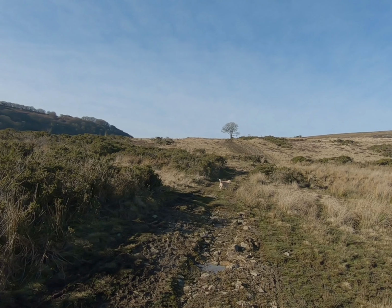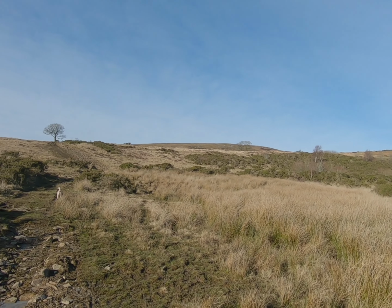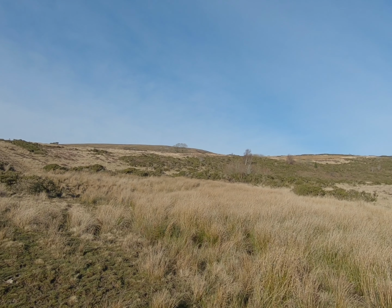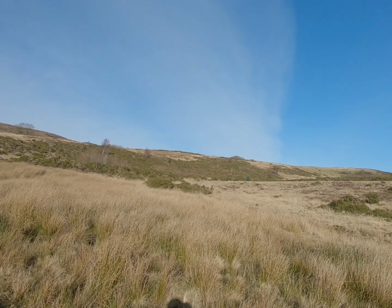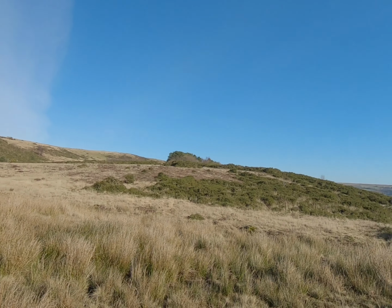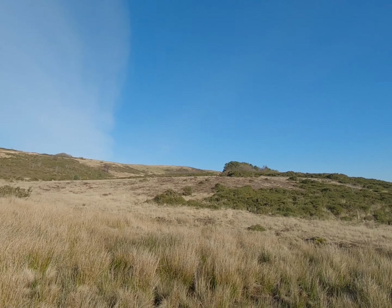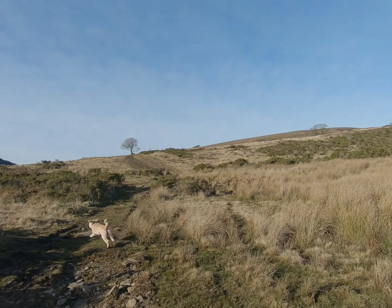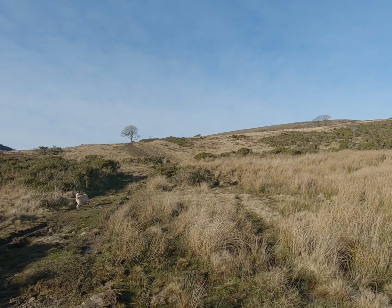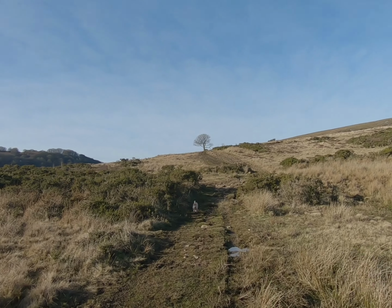So we're up out on the moor. I love moorland walks. This place here reminds me of Dartmoor and Bodmin Moor, Devon and Cornwall, just with more sheep usually. So yeah, it's nice here. It's remote, you won't see anyone. Might see a couple of people, but it's not popular at all.